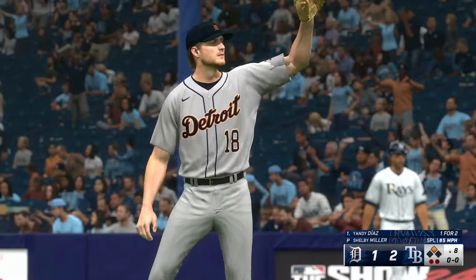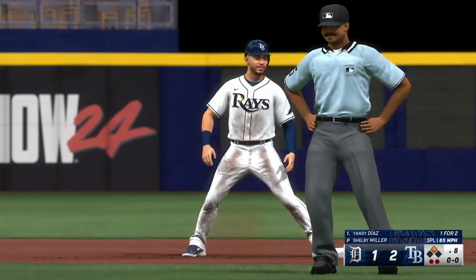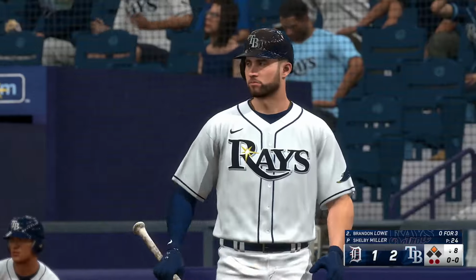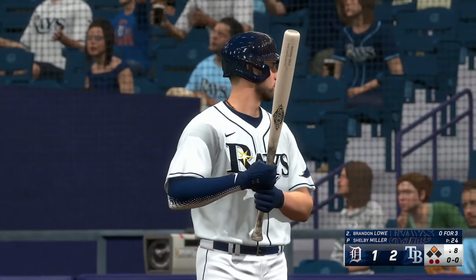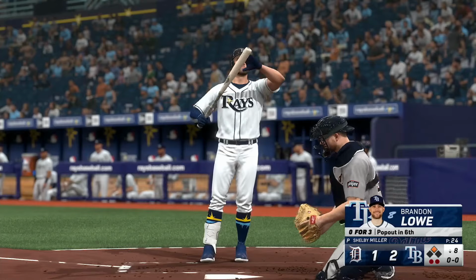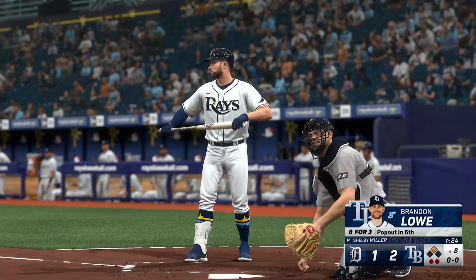You know, splitters aren't thrown by a ton of pitchers, and one of the main reasons is that they're difficult to control, and not many guys can spot them consistently where they want to, but he's one of those exceptions. He's found a way to corral a split, and he can place it on a dime just like he did right there.